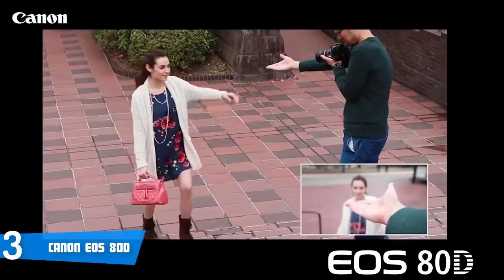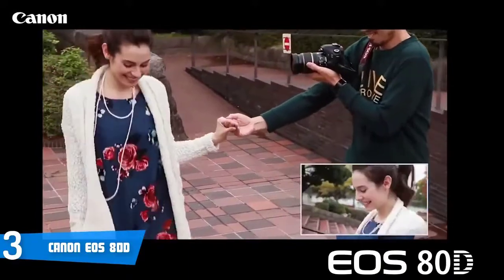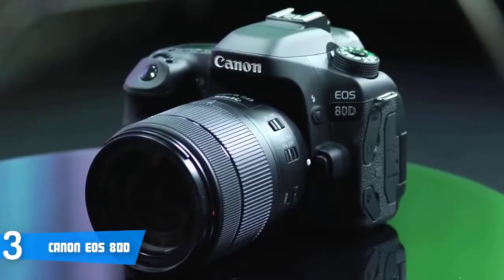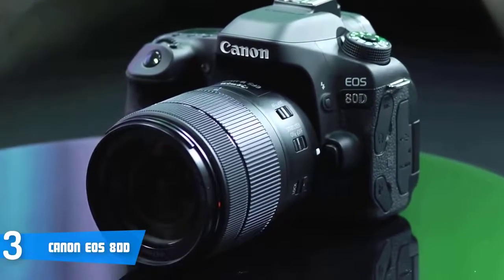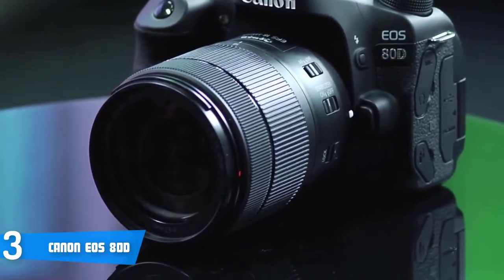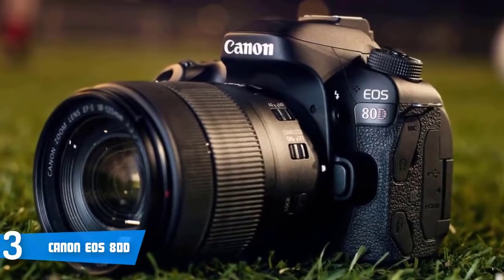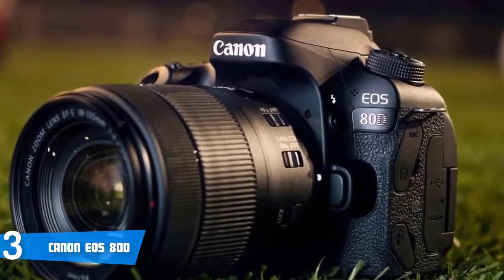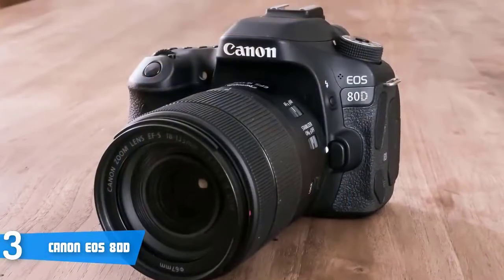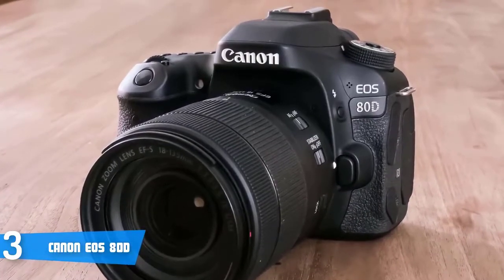Let's talk about features. The 80D is equipped with a 24.2 megapixel CMOS sensor with a dual pixel CMOS AF, which will play a great role during your photo sessions and video recordings. And if we add the fact that this camera has a continuous shooting speed of up to 7 FPS, it means you can capture fast-moving objects without any blur. Moreover, this camera is powered by a Digic 6 image processor, widely known for its ability to deliver quality content when shooting even in dark conditions, so you shouldn't worry about anything.